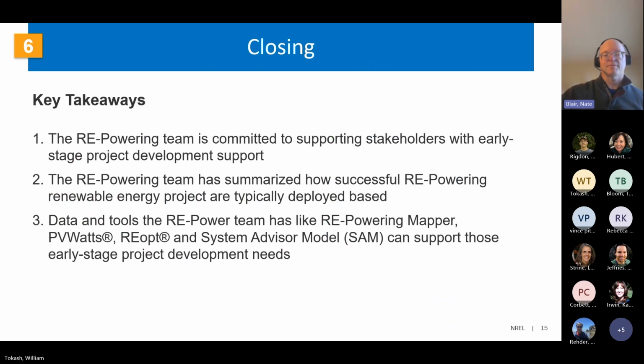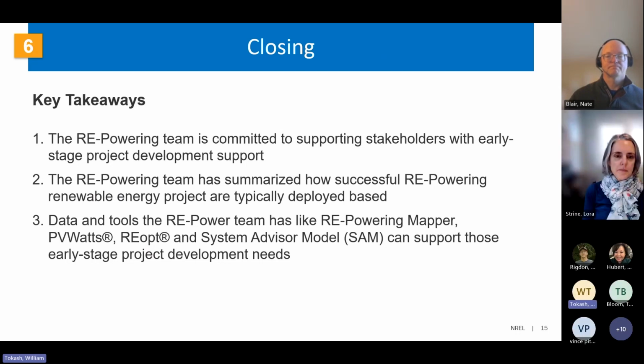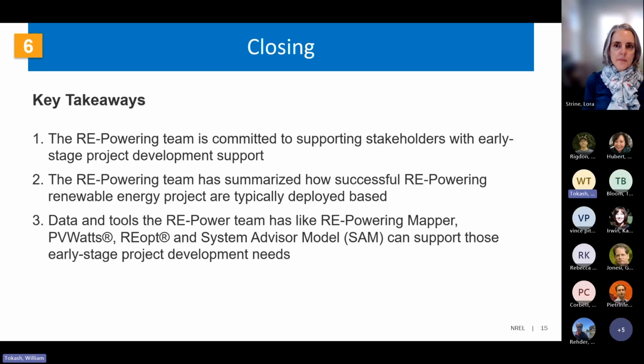With that, I will pass it back to Bill for the closing. Sure. So just to recap what we've covered here. As you're aware, we're committed to supporting stakeholders' early stage project development as requested. We've summarized here how successful projects are typically deployed. And then we've had a discussion about the data and tools that can support these early stage project development needs.